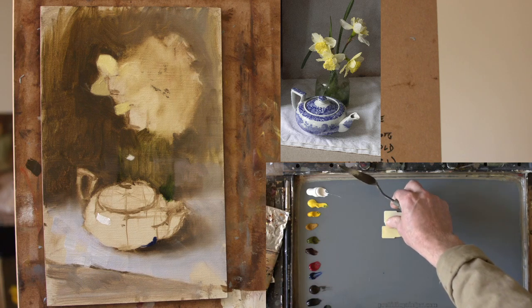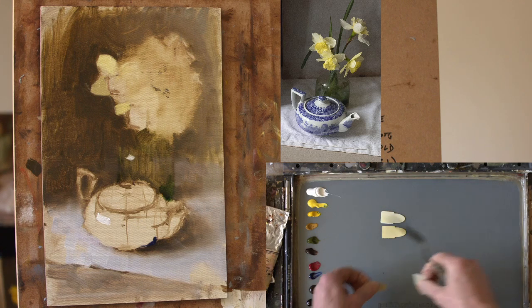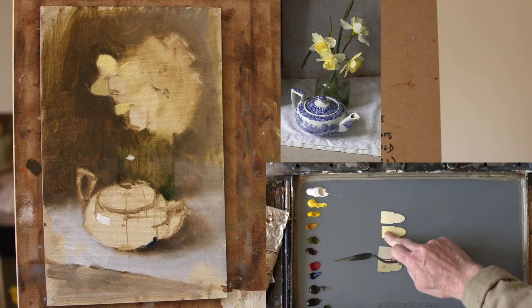So for the radial petals, these are the shadow colours. The reason I've got two out is because they're somewhere between the two. These are both higher chroma and lower chroma versions of the same colour.